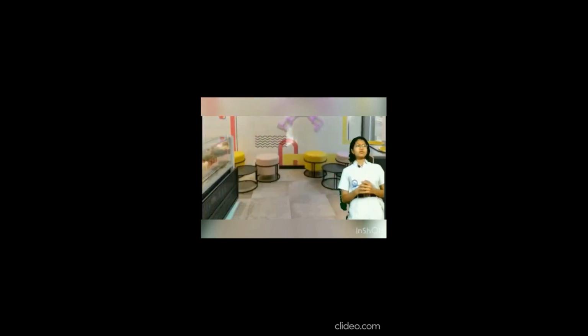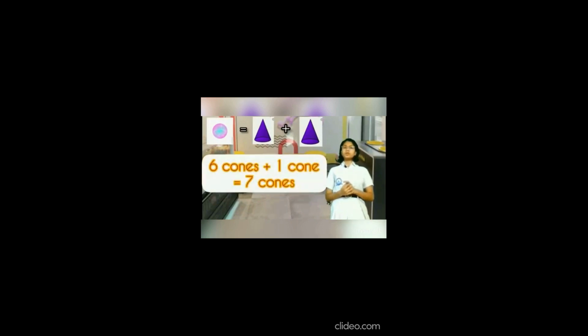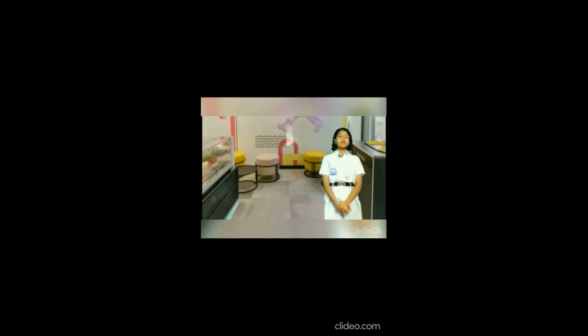Now let's see the second offer. In the second offer, there are three spherical boxes and a cone. One sphere can fit two cones, which means three spheres will fit six cones plus one cone that was free. The second offer is giving me seven cones. Have you chosen yet, ma'am? Yes, I will go for the first offer, that is three cylinders and a cone free with it.